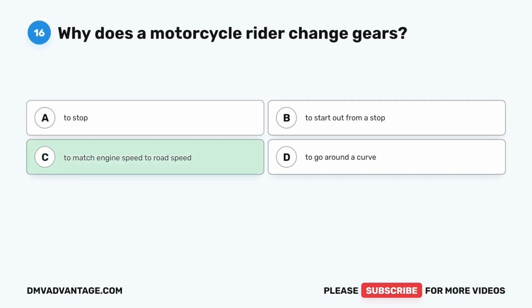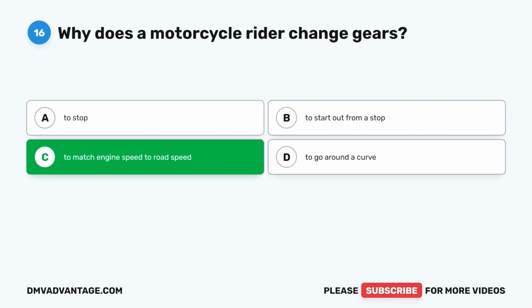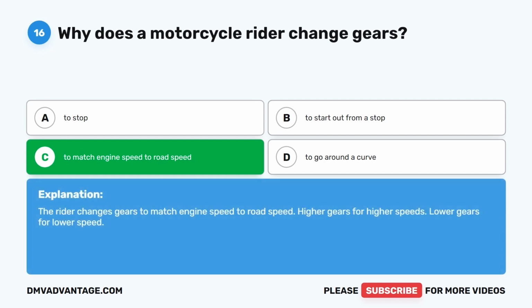The correct answer is C. To match engine speed to road speed. The rider changes gears to match engine speed to road speed. Higher gears for higher speeds. Lower gears for lower speed.